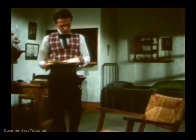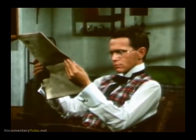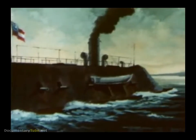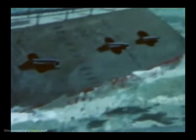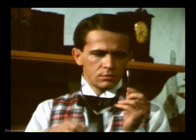But one day he read a news story which fired his imagination. In the American Civil War, a strange-looking cheese box on a raft, the Monitor, had bested the Confederate Virginia, an ironclad, rebuilt from the damaged hull of the Merrimac. It was her low freeboard that made Monitor so hard to hit. Now, why didn't they go all the way, thought I, and make her a submarine in the first place?